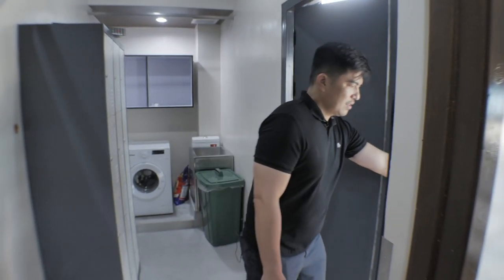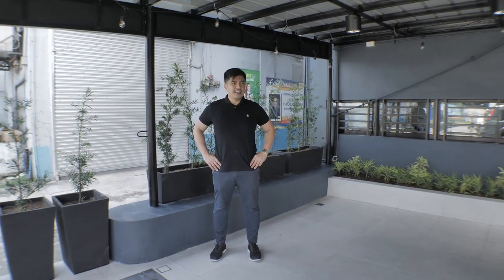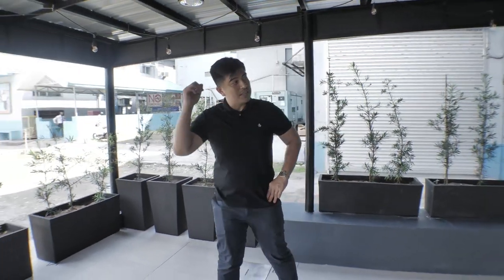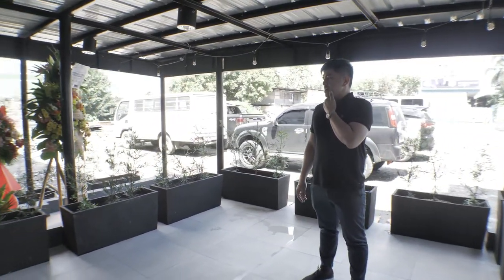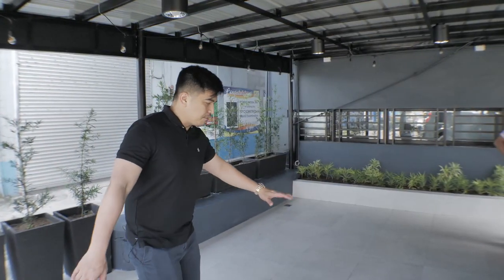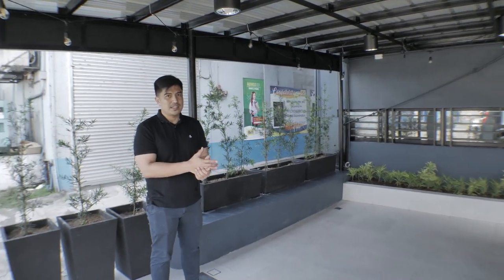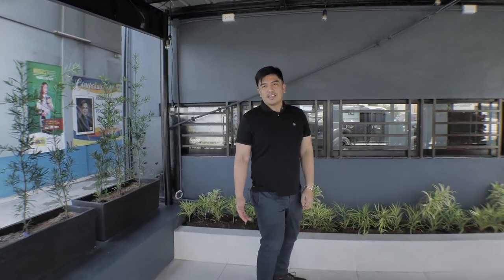Okay, let's go out. So this is our waiting area. Others usually wait in the car, or in our other clinics, in the car or outside. So I said, why don't we provide an area where they can wait in the open air. So here it is. And we will provide seating or waiting lounges in this area to make their waiting more comfortable. And we will install a TV here, so their waiting is more pleasurable. Worth their time. But wait, there's more.